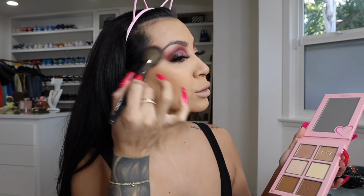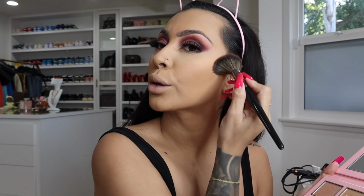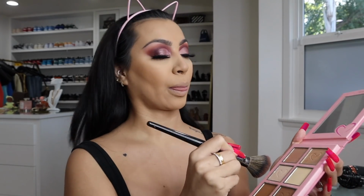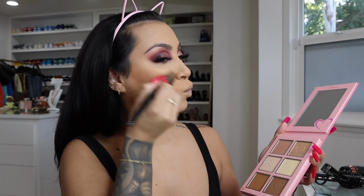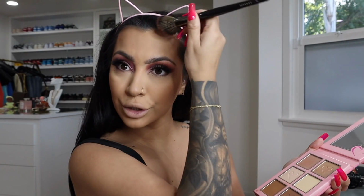Now you guys know why I've been looking snatched AF, guys. This bronzer color is literally life. And I am going to add it on my forehead to shrink my entradas, lightweight.